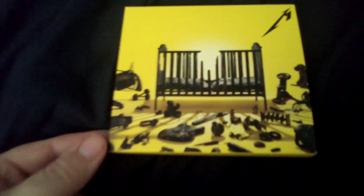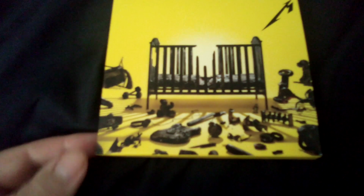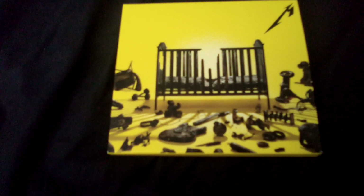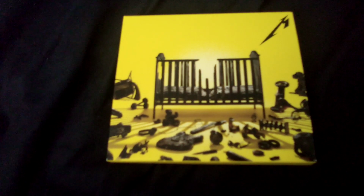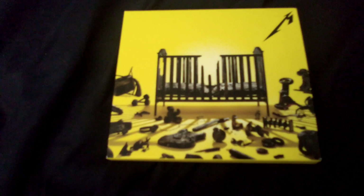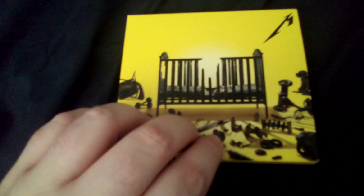And this is the front cover, which is pretty cool. Very bright with the yellow. And James Hetfield, the lead singer, he said that the yellow represents eternal light. So it's pretty cool.